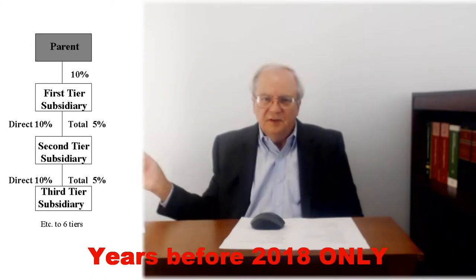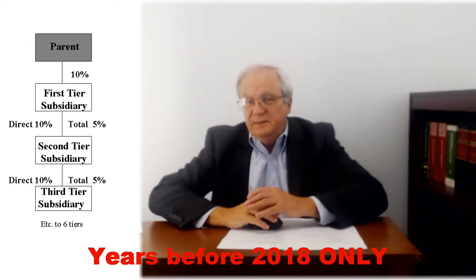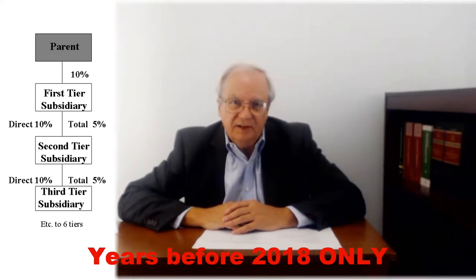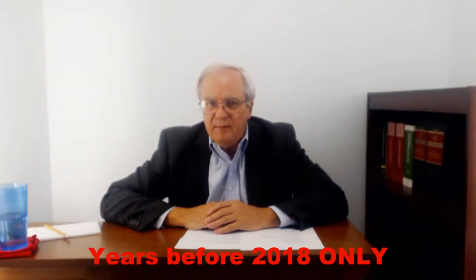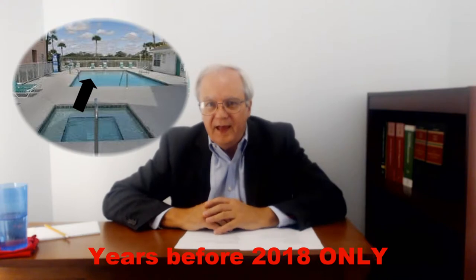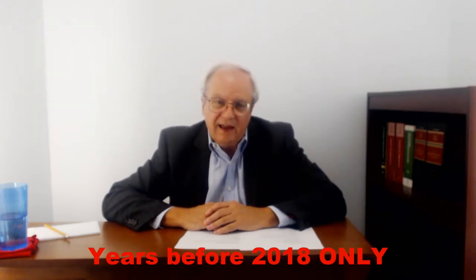When lower tier subs pay dividends, the earnings and profits, or E&P, as well as the foreign taxes, are considered to flow up the chain. This flowing up results in the E&P and taxes of the lower tier company being pooled together with that of the upper tier company. Once it's pooled together, an item loses its identity as to where it came from.